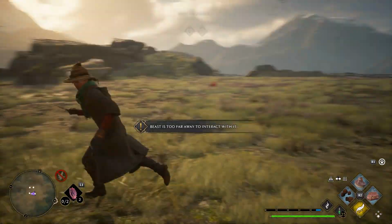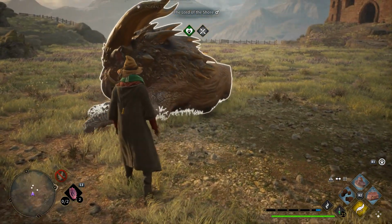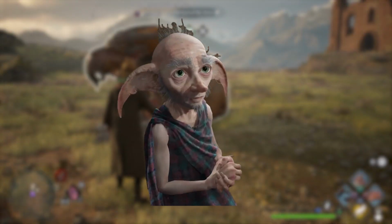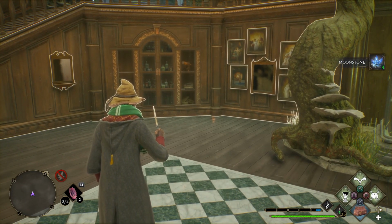There are 4 vivariums in total, and each of them is created after you finish the mission that you've been given by the house elf, Deek. You can also build things in the vivariums and customize them as you please.